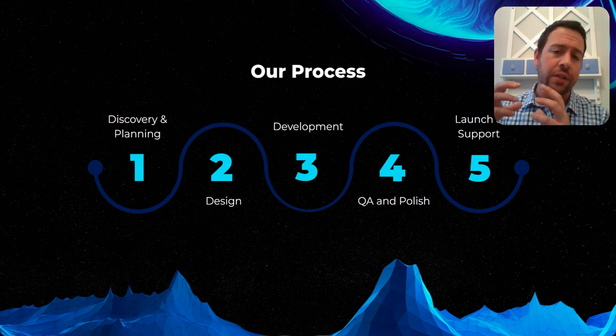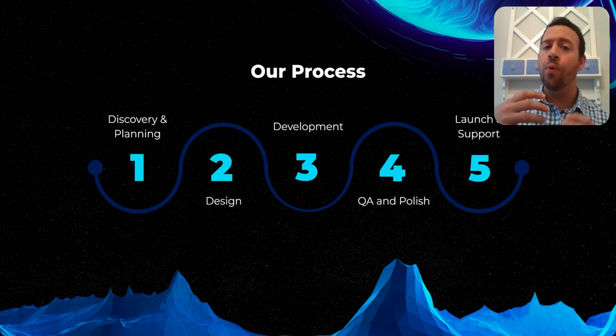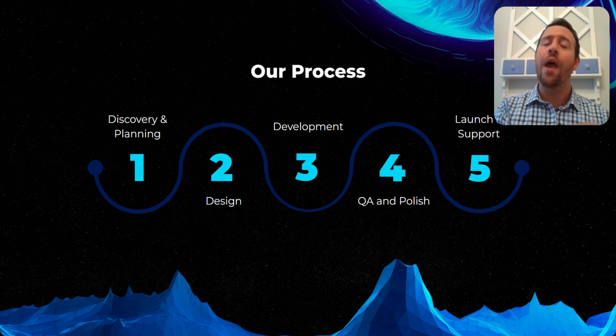So, really, during the discovery and planning, we build out a product requirements document, which documents all of the details of the product that we're building. We go through workshops together to really define what it is that we're building so that by the time that we get into the design and development stage, everybody's aligned. There are no questions, there are no misunderstandings.